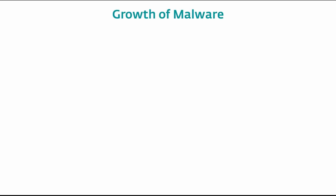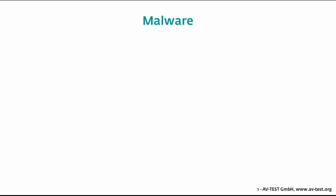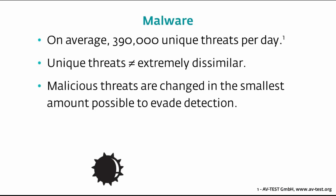Malware continues to grow. This graph from AV Test shows the growth of malware over the years. On the left side is the total number of malware grouped by year. Now we're at a point where, on average, we see about 390,000 unique threats per day. Unique threats aren't extremely dissimilar. They're often changed in the smallest amount possible to evade detection. That could be one little part of the code or one byte of the application.